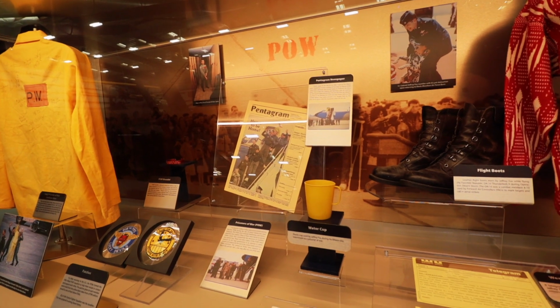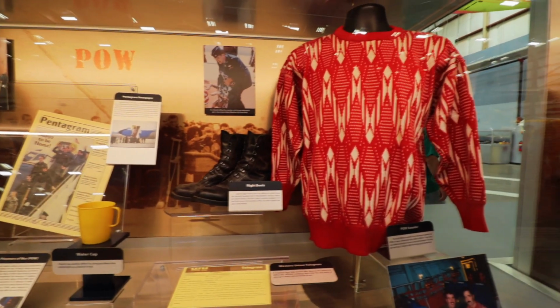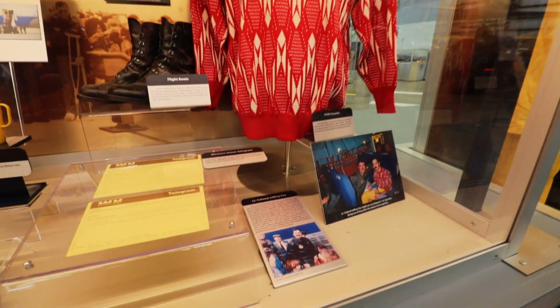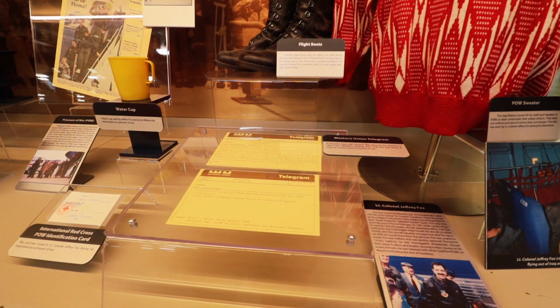In fact, during this altercation, you can learn a lot more about the prisoners of war, some of the publications, some of the things that would have happened, and also how they might have ended up as prisoners of war. I think this is very important to take time and read some of these things, especially some of these official telegrams that were actually sent right here.